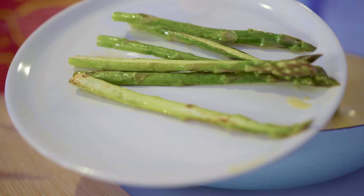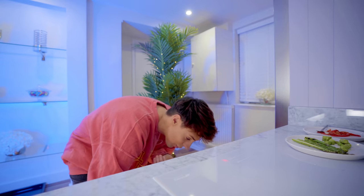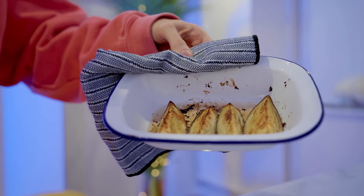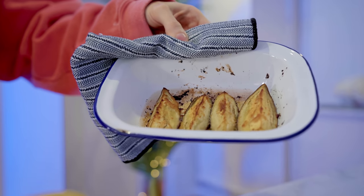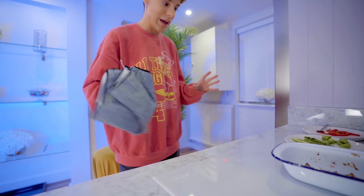Ooh. I just wanna show you that these look incredible. Look at that color. That is beautiful. But this is our roasted aubergine. Would you look at that? It smells even better than it looks. This is surprisingly coming together. Like, we've got so many different elements ready.